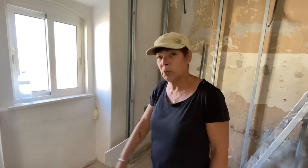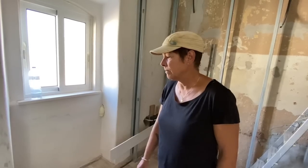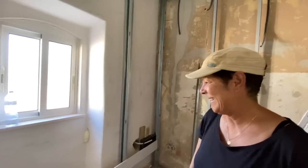For the toilet water. Do you need to cut in? Well, ideally we do, don't we? Because you don't want a pipe down at the bottom. I'm sure you get your head around it. No, yeah, you're right, we do.